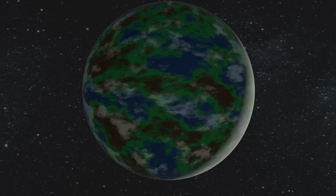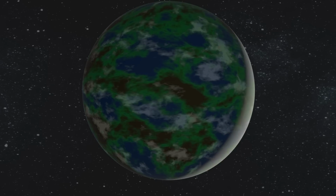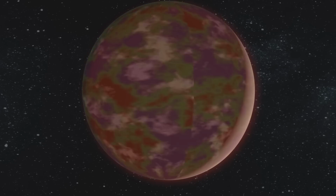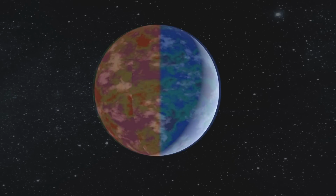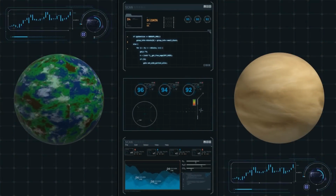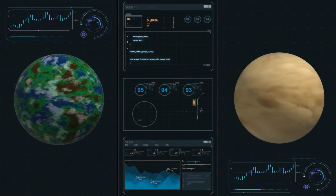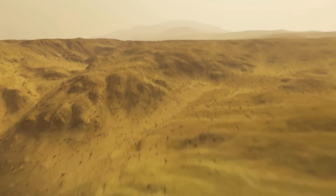And to top it off, it's tidally locked, just like our moon. That means one side of the planet is always facing the star and is incredibly hot, while the other is always in the dark and really cold. Scientific models suggest that this planet could be more like Venus in terms of its atmosphere and climate. And Venus isn't known for being human-friendly.